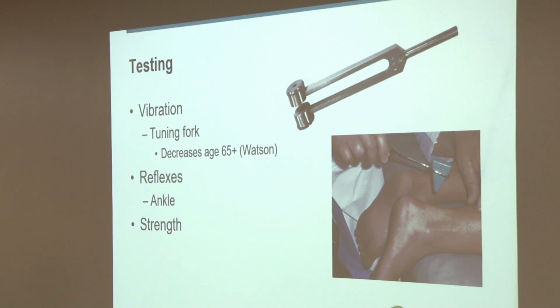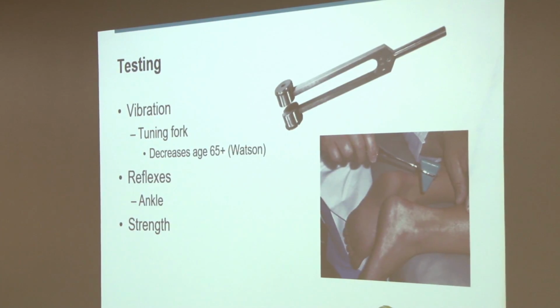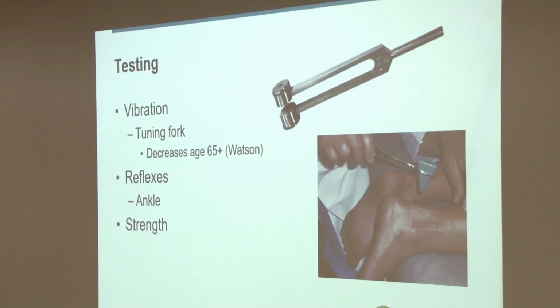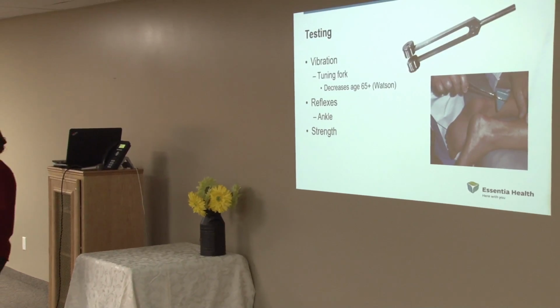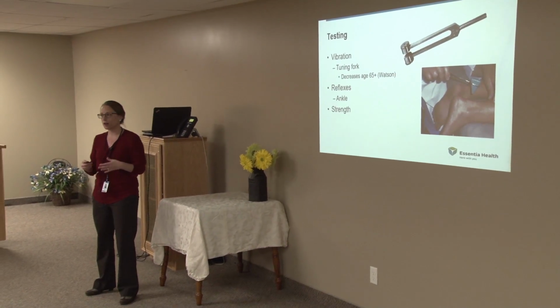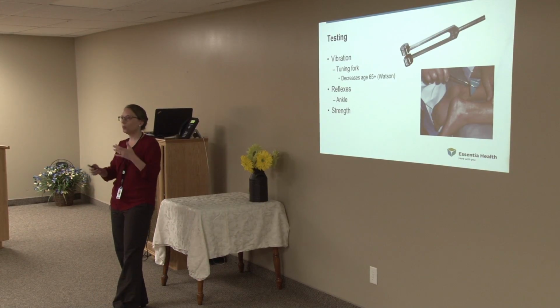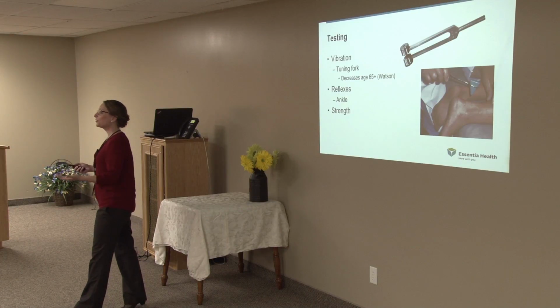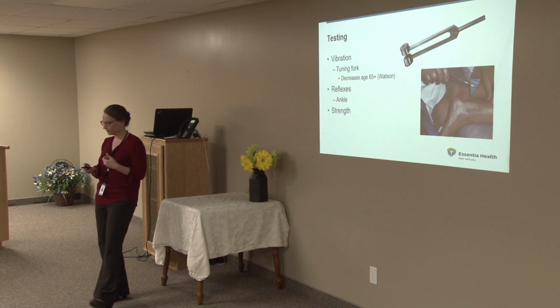We check your reflexes, so the big one in the foot is the ankle, and we check your strength. Now with peripheral neuropathy, it's not just one of these. Let's say you can't feel the vibration. Just because you can't feel vibration alone doesn't mean you have neuropathy. So it's kind of a big picture. More than one of these tests have to be positive before we really get worried about peripheral neuropathy. Studies have shown that most people 65 and older have trouble feeling the vibration anyway. So that's why I say if you go home and try some of these things, don't make yourself too scared. It's more than one thing that has to be going on before we consider you to have neuropathy.